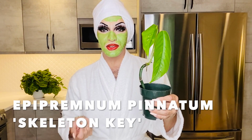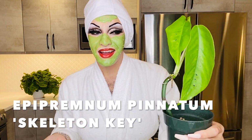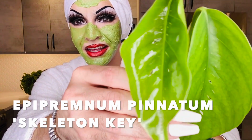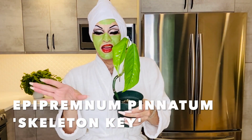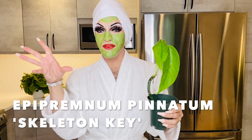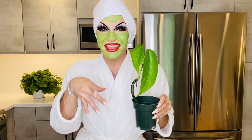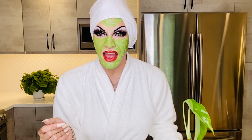It's giving me a Dr. Seuss fantasy. Dr. Seuss fantasy. Now, I am just gagged by the whole, like, these leaves. I'm over the moon. And that's it. My plant haul is over. I'm so happy with these babies. I cannot wait to plant them and get them climbing to give me that fantasy.